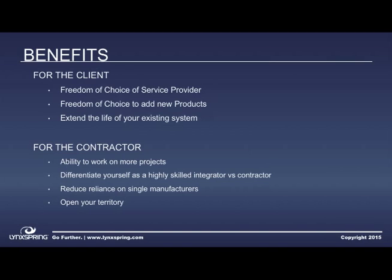For the contractors, the benefits are that being able to integrate systems allows you to work on more projects. This is in contrast to focusing on only one type of manufactured product. It allows you to differentiate your organization. It also, in some ways, can reduce your reliance on a single manufacturer, in this case the vendor manufacturer you work with. Possibly this opens your territory from sales restrictions.